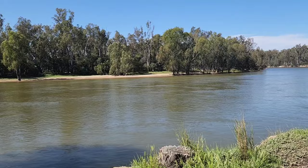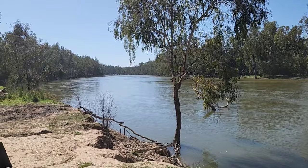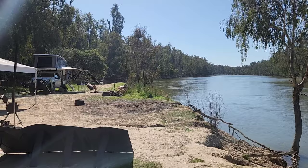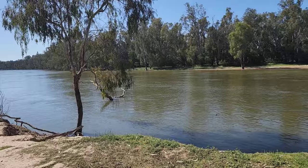So I'm not really sure, but lots and lots of little beaches along the Murray. Some big beaches too. So yeah, we're fortunate that we're self-sufficient. You need to be self-sufficient along here. Some campgrounds do have drop toilets. You can find quite a lot on Wikicamps as well. So just do your research to find if that's what you want and need.